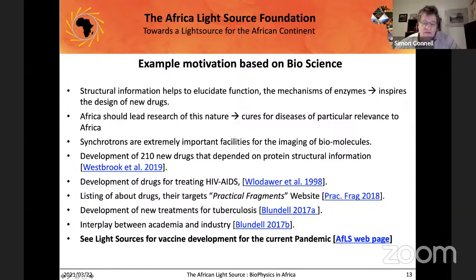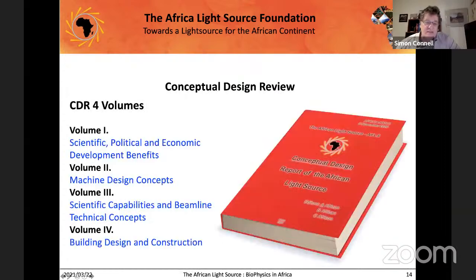And so I don't need to read through the slide, but it establishes, showing also references, particularly for policymakers, a point that's not really easy to be very sure of. But of course, we've seen it with COVID in the way that light sources have been essential services. They have remained open. The beamlines that have remained open during the harshest of lockdowns were the beamlines on the front line of the fight against the coronavirus.